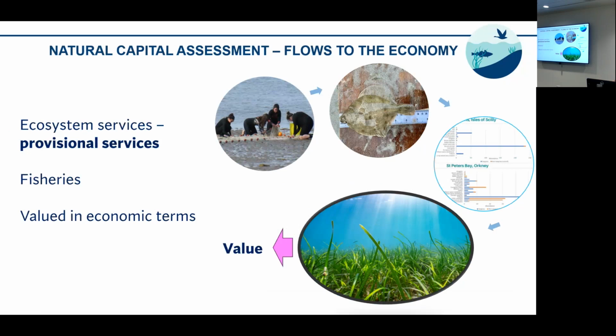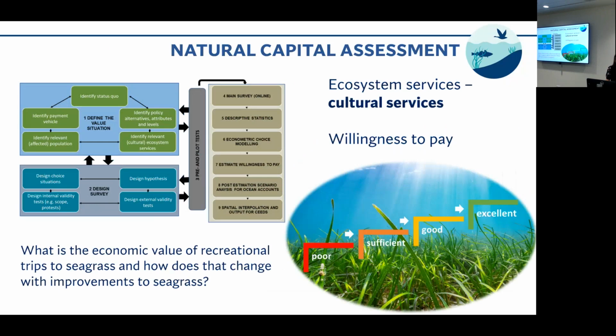Within the project, there has been work around the provisioning services and identifying how much support communities and local people get. Taking that data, we can put it into these accounts to see how much economic activity is associated with these patches of seagrass. And in the case study sites, because they're so specific to a patch of seagrass, we can actually assess what it's worth.